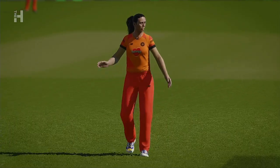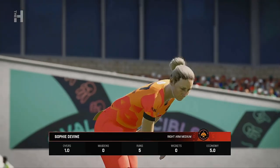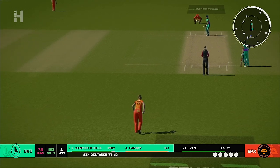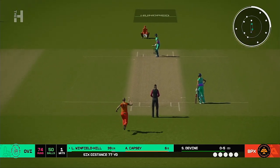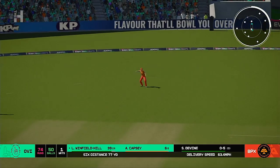5 runs coming from it. The Invincibles are 74 for one. They've got busy working the ball around and hitting boundaries in between. It's a good setup for a strong finish. The right arm is coming on to bowl from the pavilion end. Thick edge.